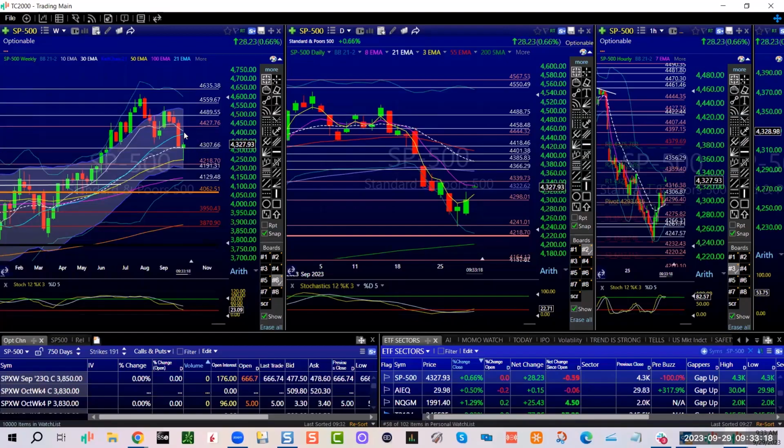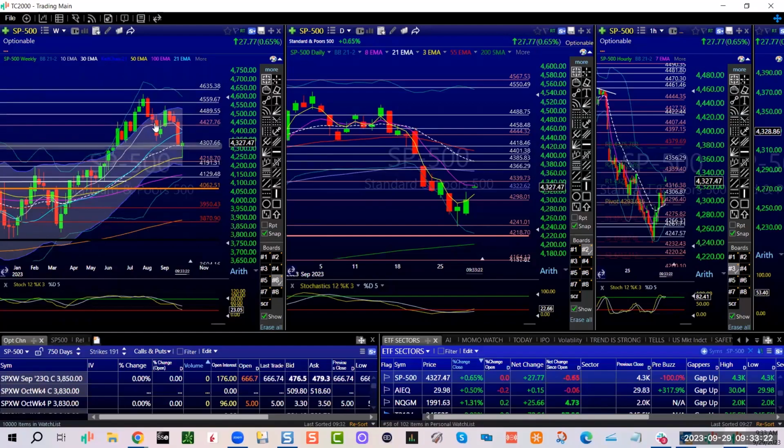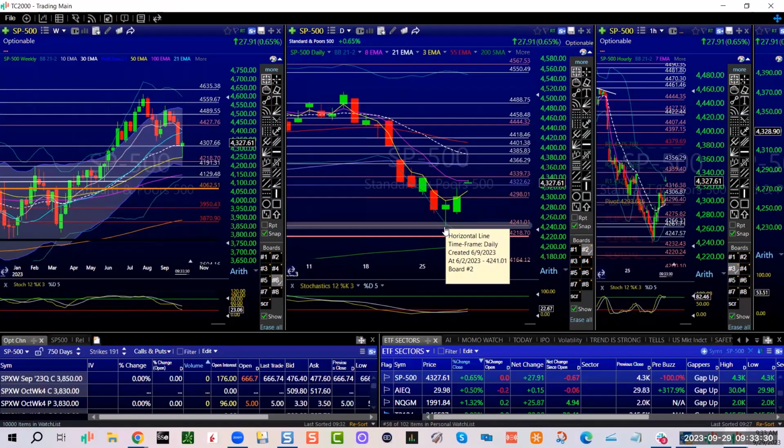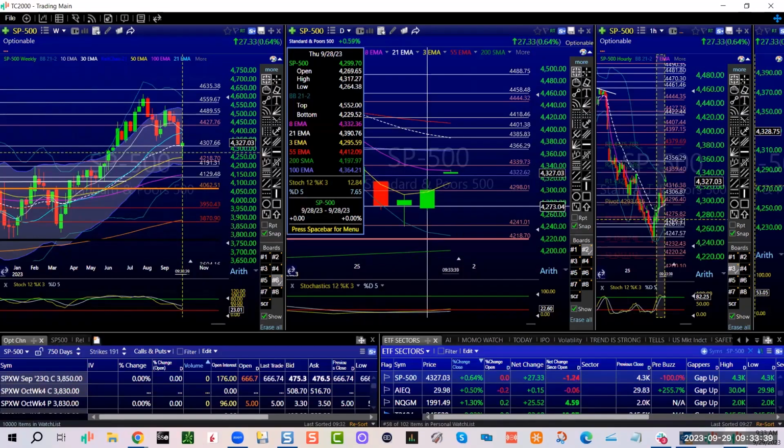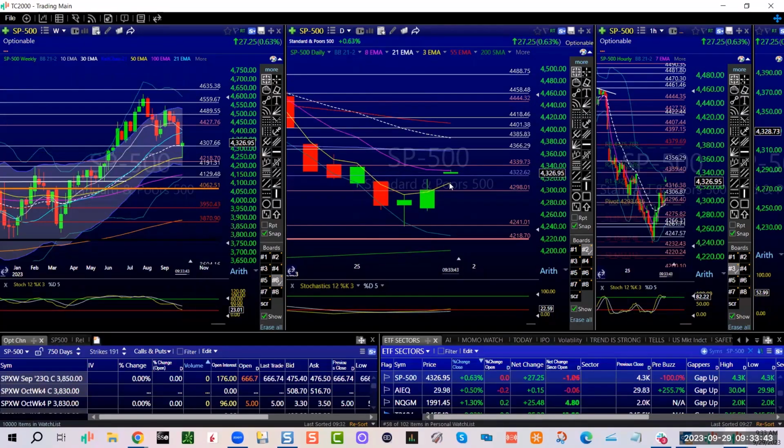The only way I'd be bullish is if the 10 and 21 rotate higher. Right now, it's still looking like we're going to have a bounce. It's going to be a lower high rollover. I don't see anything different yet, but that is a sharp bounce from 42.41. Let's see where we are today. This is tough, man. We're just sitting here. It's a little gap up. 43.22 breaks. We're going to come back down.